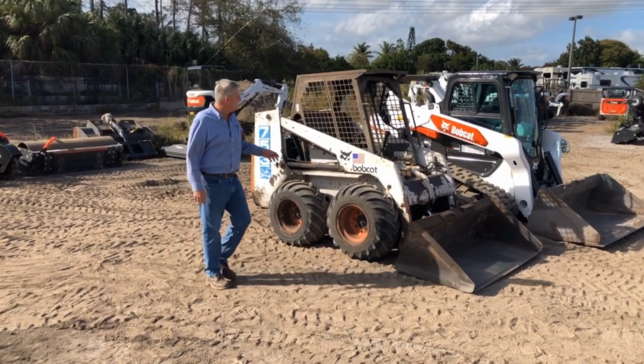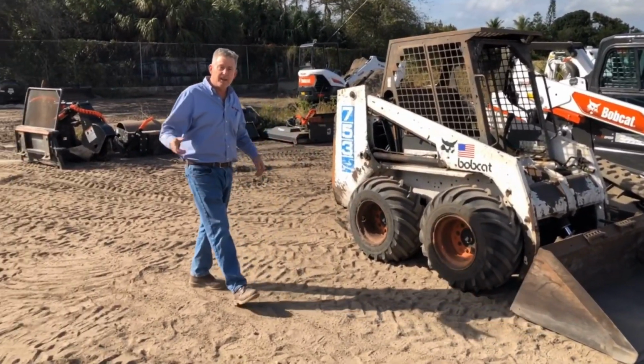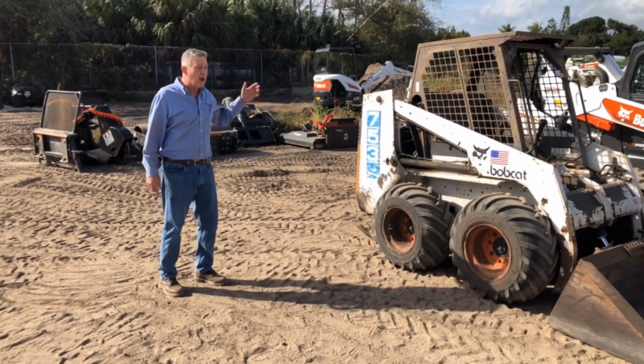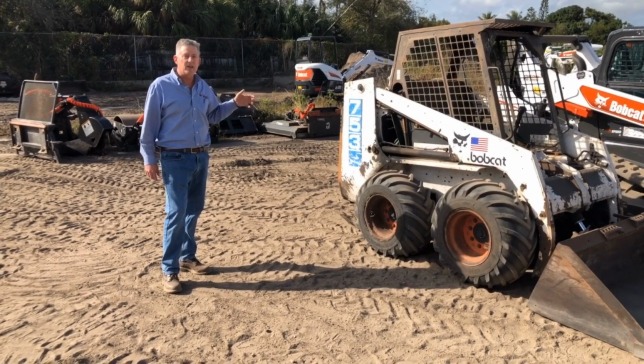I want to talk about the T76 today, but first I want to talk about the 753. My guy Cully was out testing in the dirt pile, and it got me to thinking. We got a 1994 753 with the outer mirror roll. This thing's got 13,000 hours.